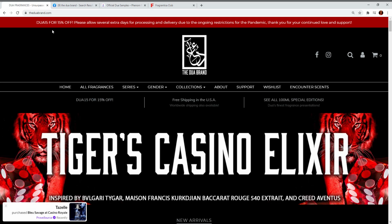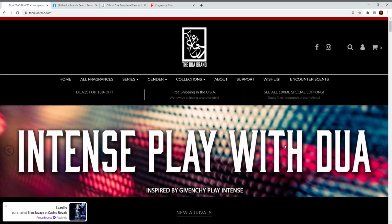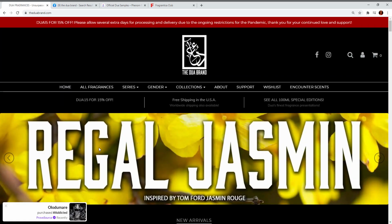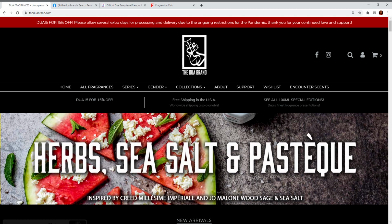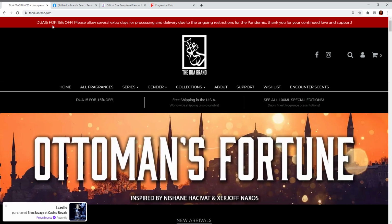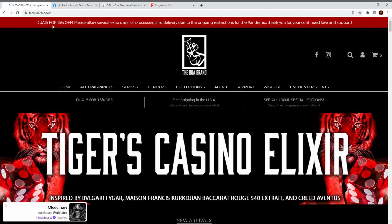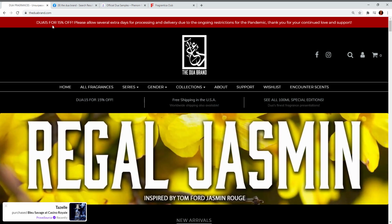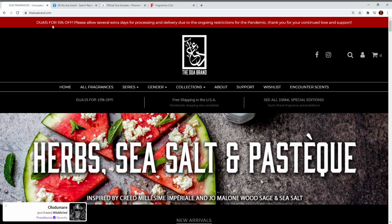When you go to theduabrand.com, you will see all of these colorful flashing banners and images, but don't get intimidated. It's okay. At the very top, you have this red banner that gives you a discount code. During the week, it's usually at 15%, but if you wait until the weekend, Saturday, about 12 p.m. Pacific Standard Time, a higher code usually drops with about 25% or 30%. And even when I started shopping with Dua, it was 35%. I don't know what happened to it. I hope it comes back because that was nice.